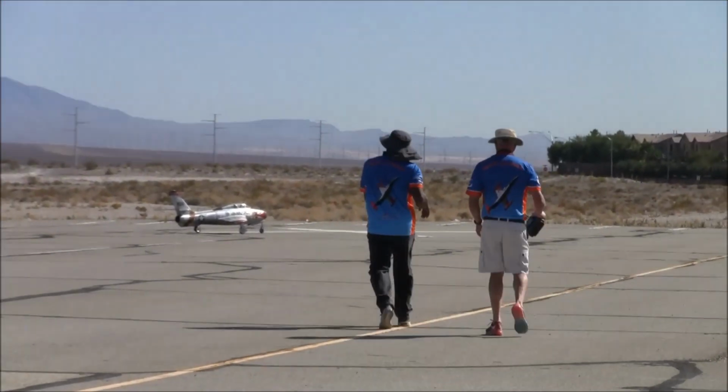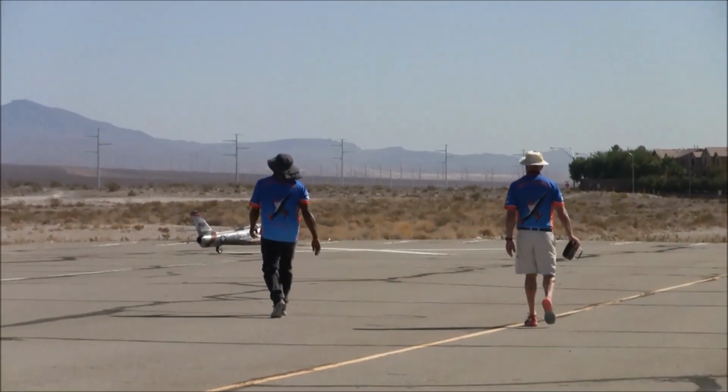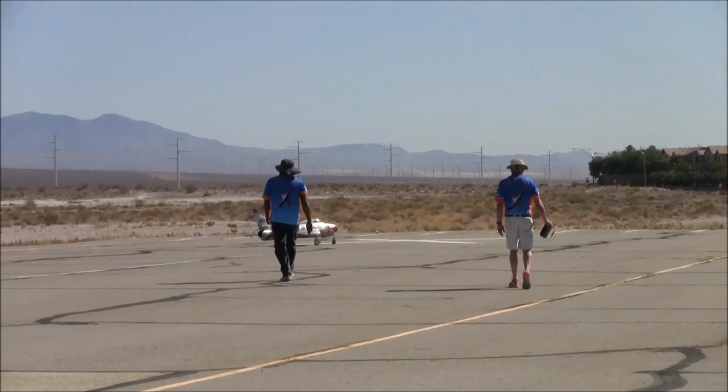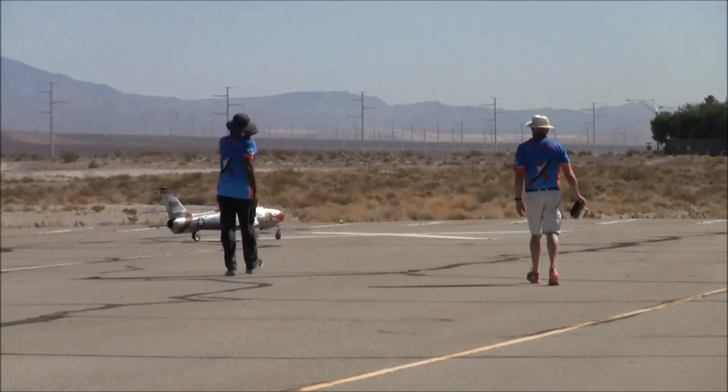So, in any event, hey, we're looking at a very rare F-84 Thunderstreak. The plane itself was actually made in, I believe, the Netherlands. And Brian had it imported over and had it finished up.